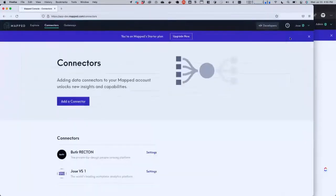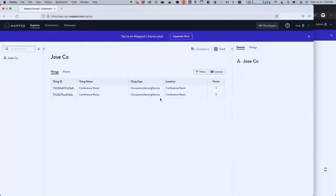So if it worked, cross your fingers, pray to the demo gods. Let's see. Yep, it worked. Yep, so here we see that, we call equipment, we call them things. So we can see here that we have an occupancy sensing device. Now, this is not a Butler concept. This is an industry standard. We use an industry standard called Brick Schema. And so we've normalized all the data coming out of Butler into Brick Schema.